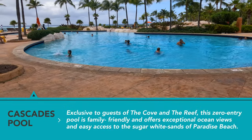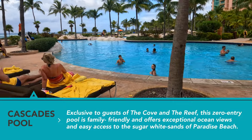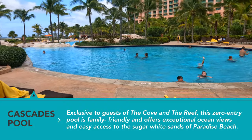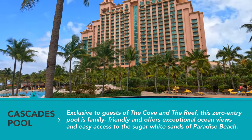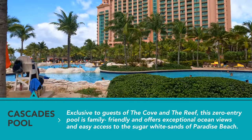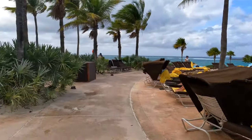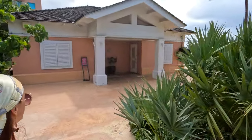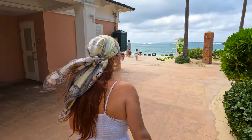This is the Cascades pool. It is located between the Reef Tower and the Cove Tower. This is the Cove Tower. This is more of a luxury hotel resort. Here on my right-hand side, there are bathrooms. And here is also an entrance to the beach. So you see just how close it is to get to the beach.